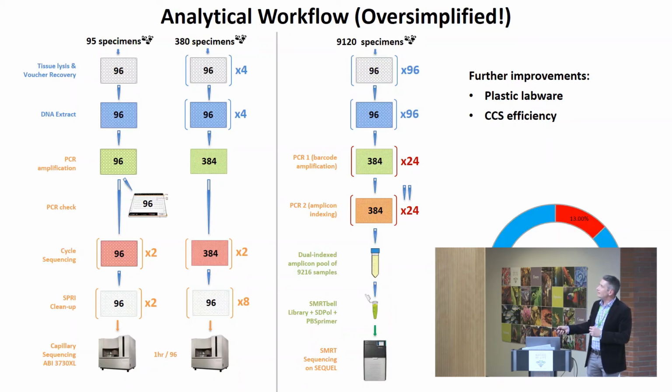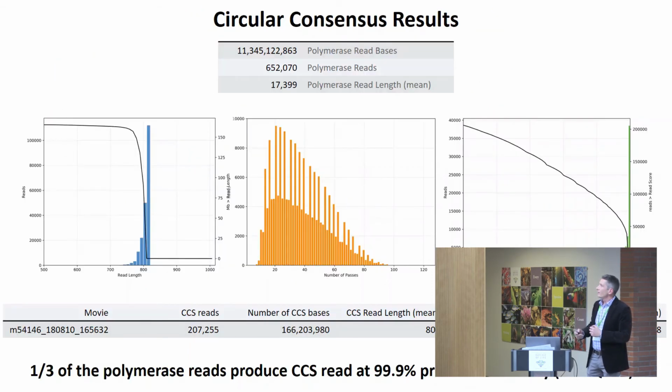So this is only a little component over here that corresponds to sequencing itself. So you need to focus on improving the efficiency of the steps before you even start sequencing, and consider the implications for the quality of the final result. This is what the results of circular consensus will look like after you actually assemble those reads.